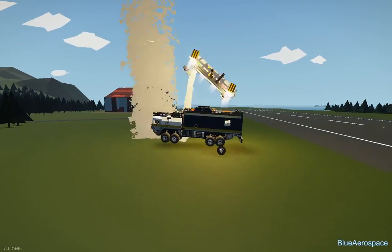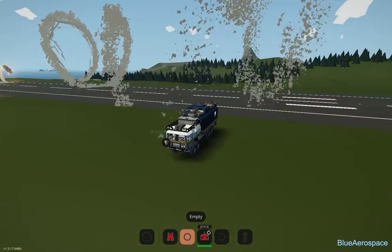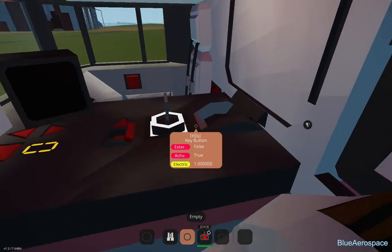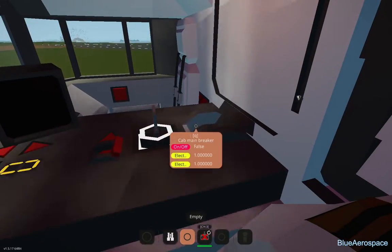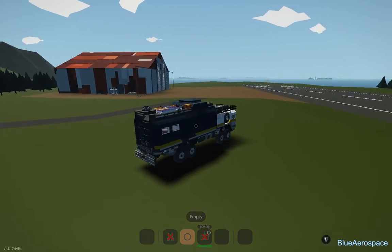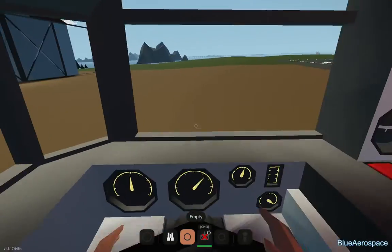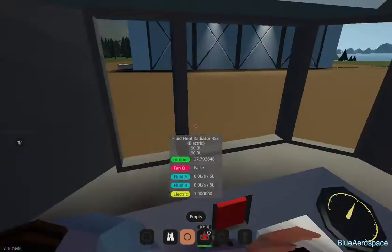And there we go. Would you look at that? That is a very neat landing. We don't care about that. There we are. Let's just... we should just drive off. I'll show you if there's anything else to be seen. So that's about it. That is exactly how we're going to land on the new map.